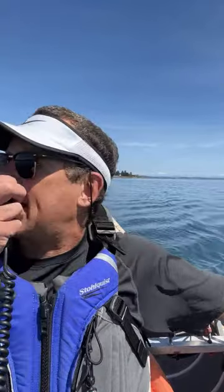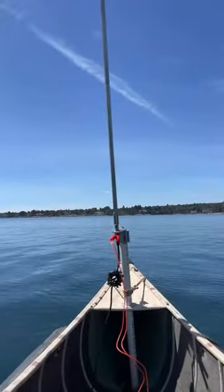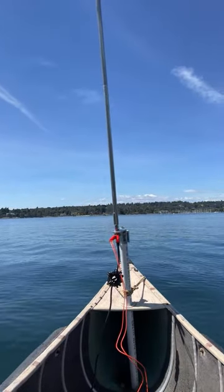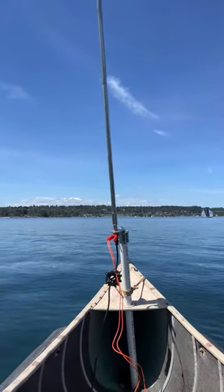Roger. 73. All right, guys, you got to check out these sailboats. Have a look at these beautiful boats. A couple of them have got their spinnakers up. They are gorgeous. This is Victor Alpha 7, Bravo Indy X-Ray, QRZ.